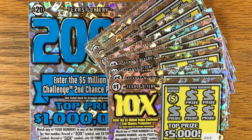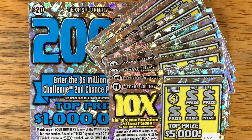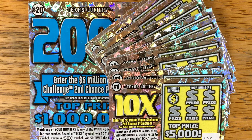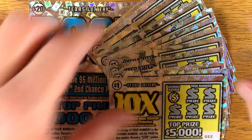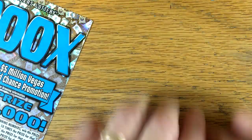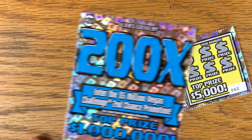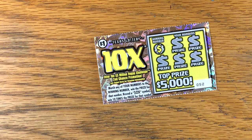Finally found the new 10 times ticket. I had trouble finding this new $1 ticket. Several stores I went to just didn't have any spots for it. So we played this one on Sunday, found it last Saturday, and I went to my Shell station and picked up 20 of these tickets. So thought we'd give it a good go. We got tickets number 52 through 71, and then we're going to play this $20 200 times ticket. Let's see how we can do on these tickets.